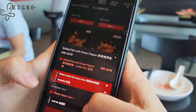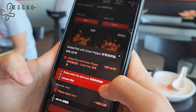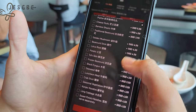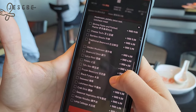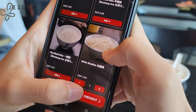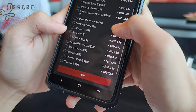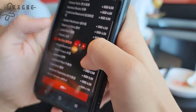Included. Please select minimum one. Okay, add-ons. You can add other ingredients, but as you can see, it's a little bit expensive. We add one white noodles, fish, normal spice, and add-on ingredients. So what do you want? We've got noodles already. You want what? Tofu skin and lotus root.